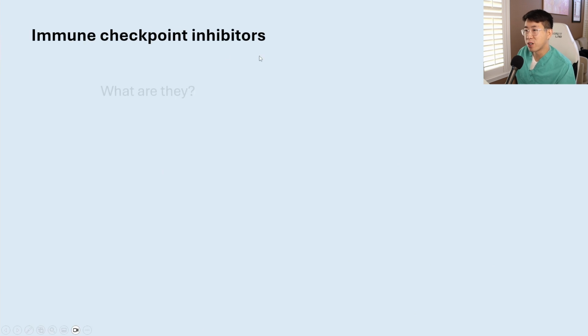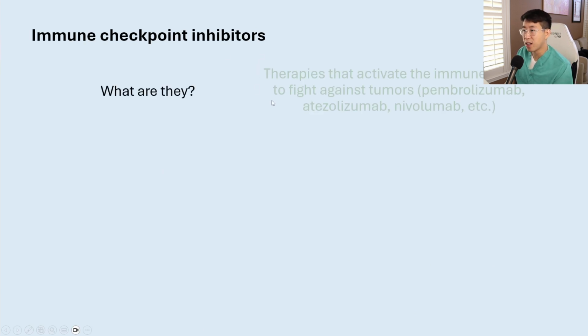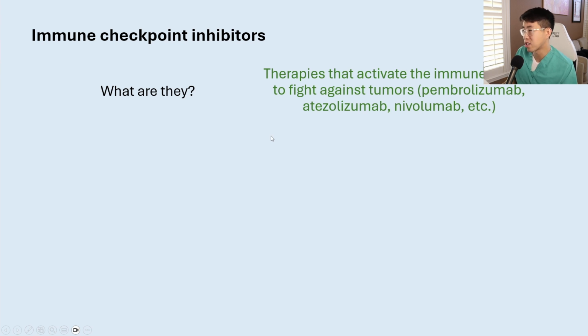Immune checkpoint inhibitors. So what are immune checkpoint inhibitors? You're going to be seeing more of these as well as they make more inroads into the cancer therapy world. But these are therapies that activate the immune system to fight against tumors. For example, pembrolizumab, atezolizumab, nivolumab, etc.